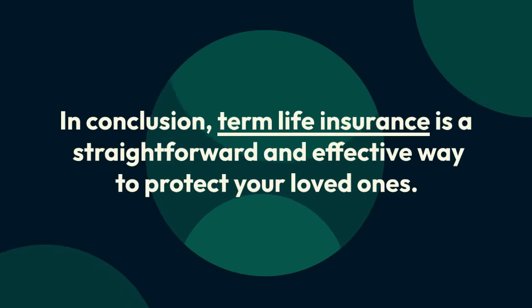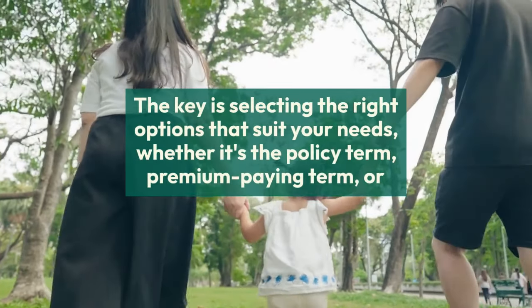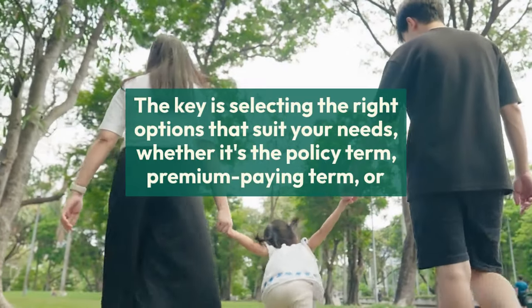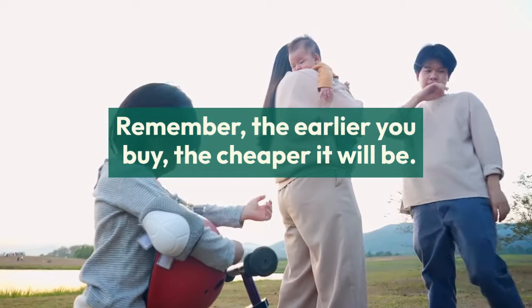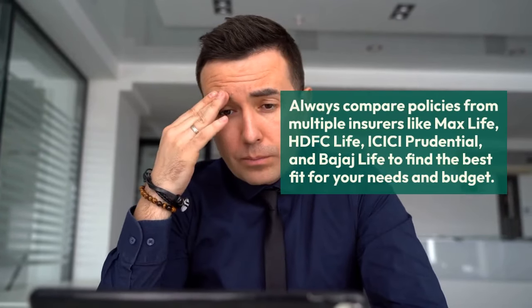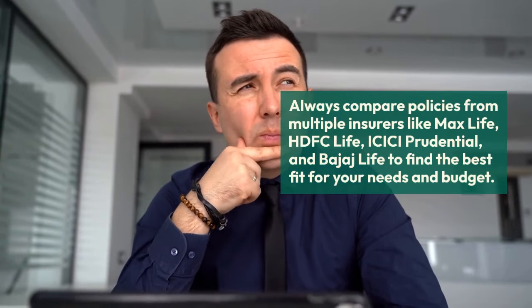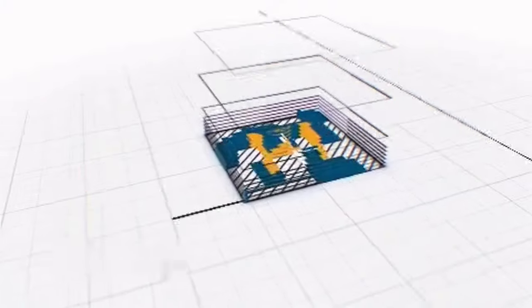In conclusion, term life insurance is a straightforward and effective way to protect your loved ones. The key is selecting the right options that suit your needs, whether it's the policy term, premium paying term, or coverage tenure. Remember, the earlier you buy, the cheaper it will be. Always compare policies from multiple insurers like Max Life, HDFC Life, ICICI Prudential, and Bajaj Life to find the best fit for your needs and budget. Take control of your financial future today.